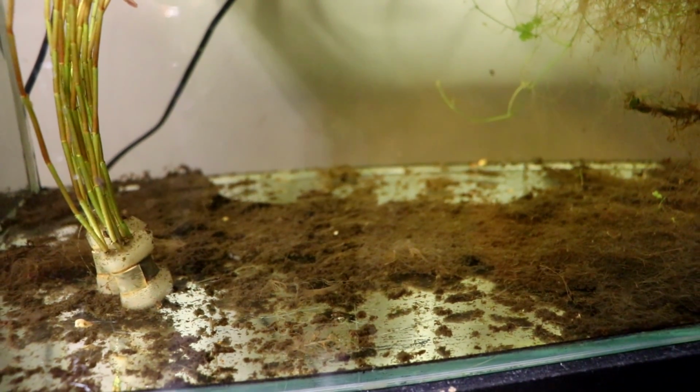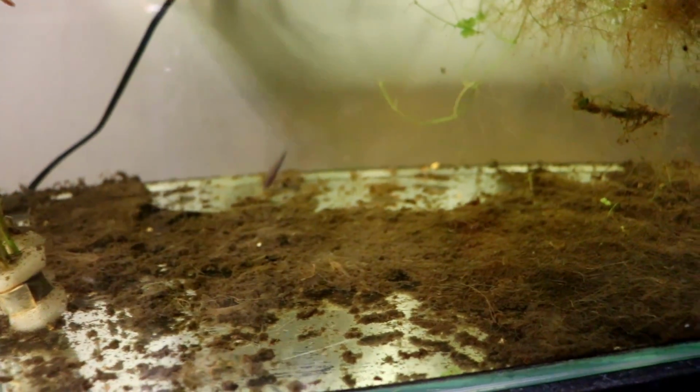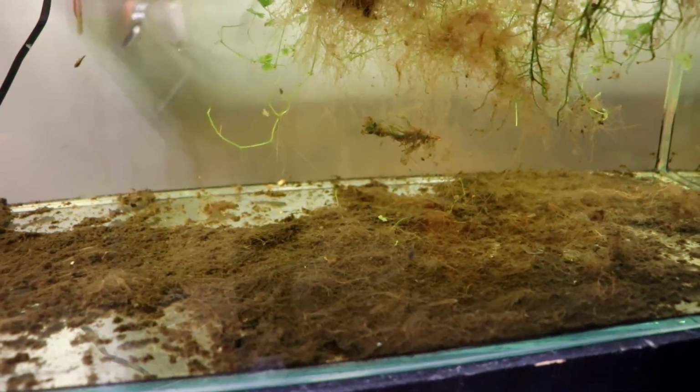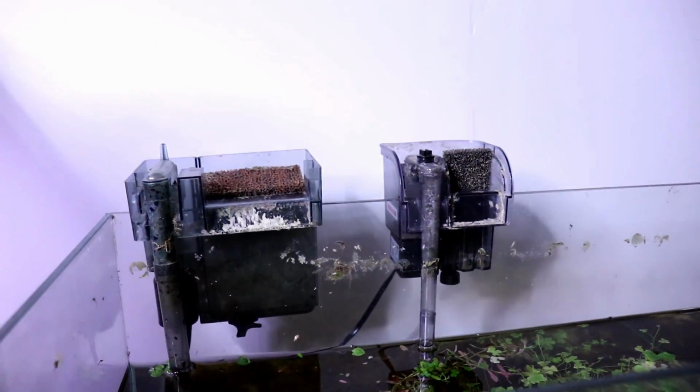The couple months that they've been in here, hatched, and just been living, they've definitely been feeding off of the detritus that's down here. I know it looks super ugly, and you might think, oh my gosh, that's a source of ammonia. How are these fish alive? Because the filters haven't been on.